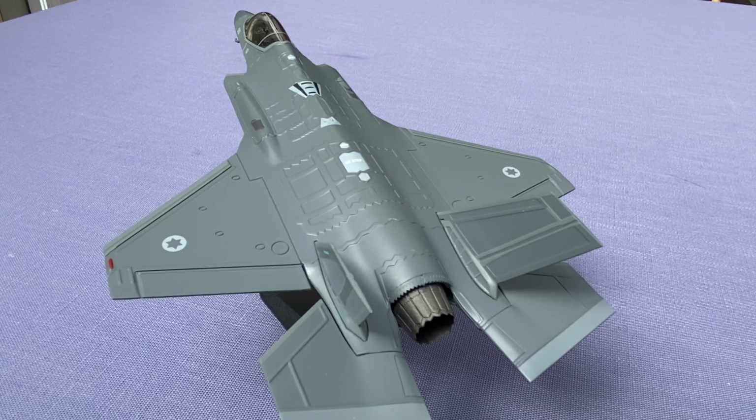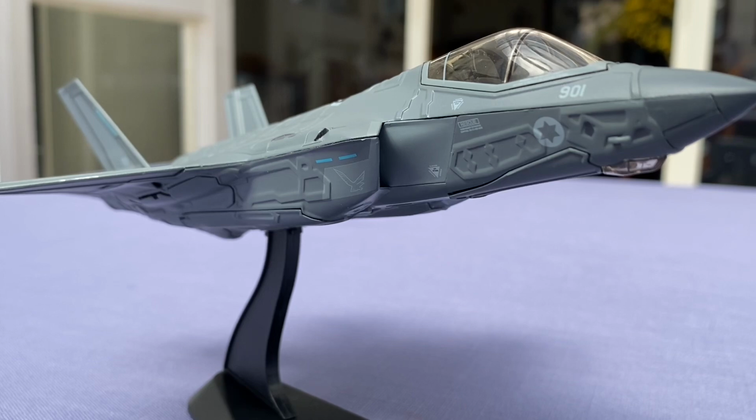The JSF was expected to eventually replace large numbers of multirole and strike fighters in the inventories of the US and its allies, including the Harrier, F-16, F/A-18, A-10, and F-117. In November 1996, two types of experimental aircraft were developed. The McDonnell Douglas, Northrop Grumman, and British Aerospace team developed the X-32, and the Lockheed Martin and Boeing team developed the X-35. Each firm would produce two aircraft to demonstrate conventional takeoff and landing, CTOL, carrier takeoff and landing, CV version, and short takeoff and vertical landing, STOVL.